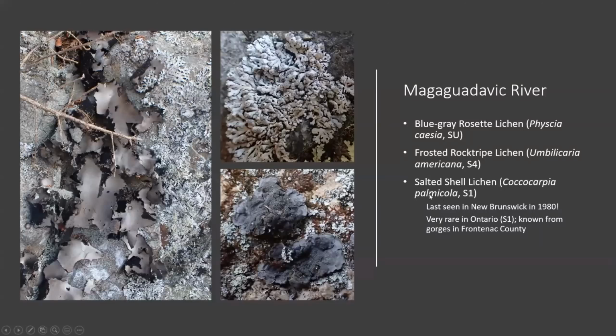As you can see, this one is S1 in New Brunswick. It's extremely rare in the province. It was known in the province from only 2 records, one from the 1920s, I believe, and it wasn't seen in New Brunswick since 1980, and it hadn't been found at that site since. So I was really excited to find 2 new records of the species, only the 3rd and 4th for New Brunswick. And this is another cyanolichen with a cyanobacteria partner that's actually extremely pollution sensitive too.